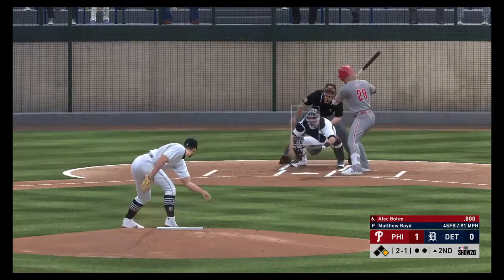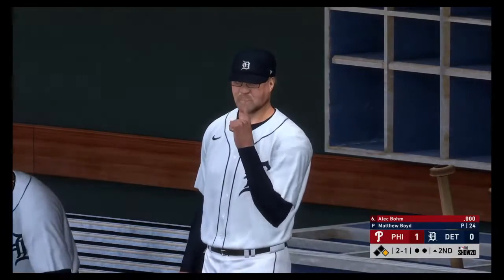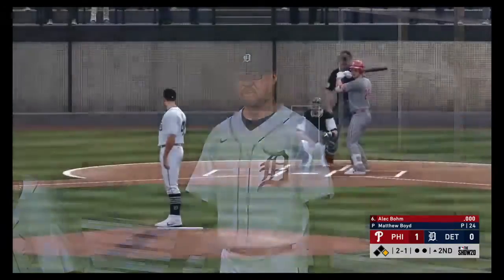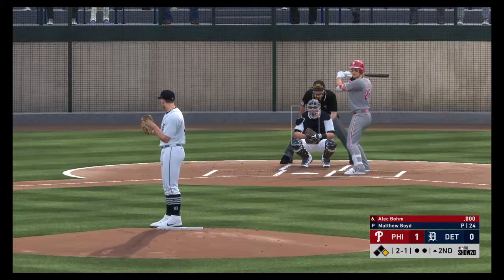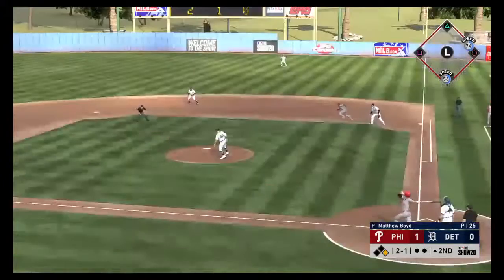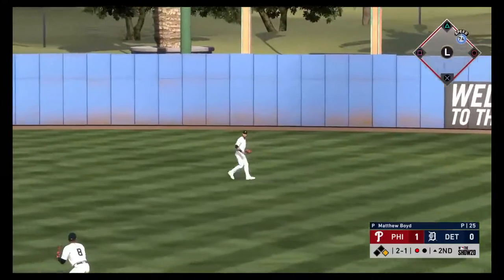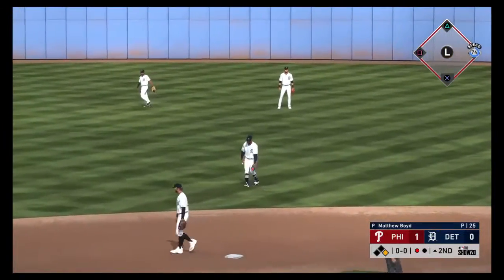From the belt, the pitch. And this is low, ball 2. 2-1. McCutchen aboard here at first with nobody out. Lofted in the air out toward right center. Right fielder is on the run, and he tracks it down. Nice play for the first out.